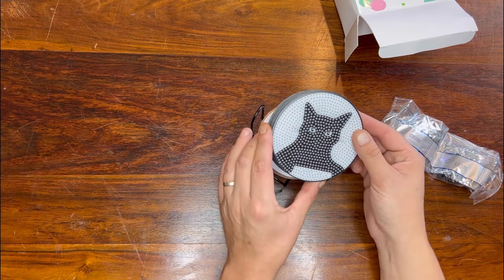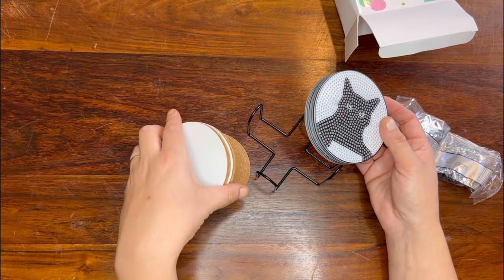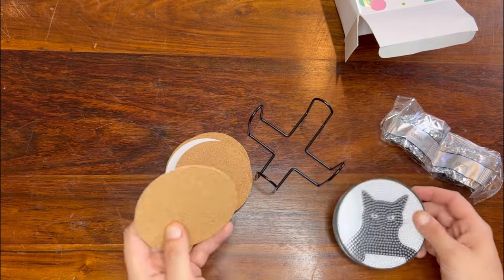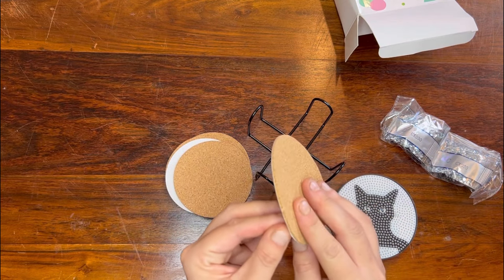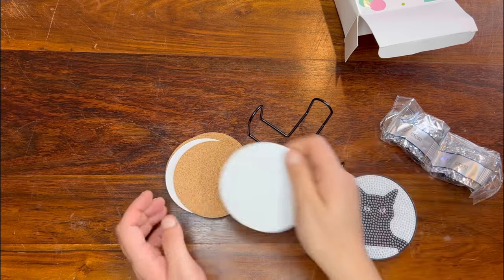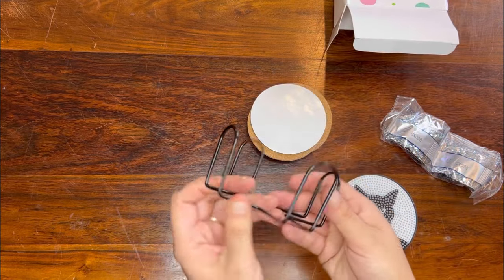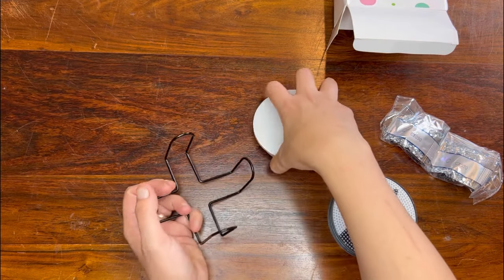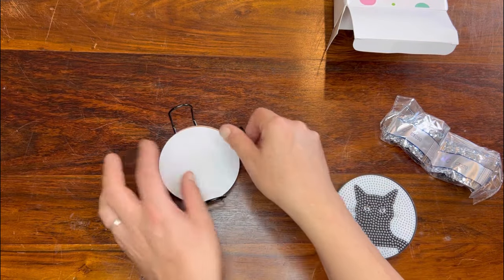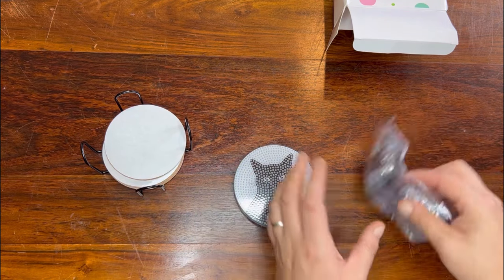So we are going to be doing these coasters. As you can see, they come with the cork bottoms, and the cork bottoms are sticky. Obviously, we'll be putting them on last. It comes with a stand to put our coasters in. I'll be putting that back in there for now. And we get our coasters and our diamonds.